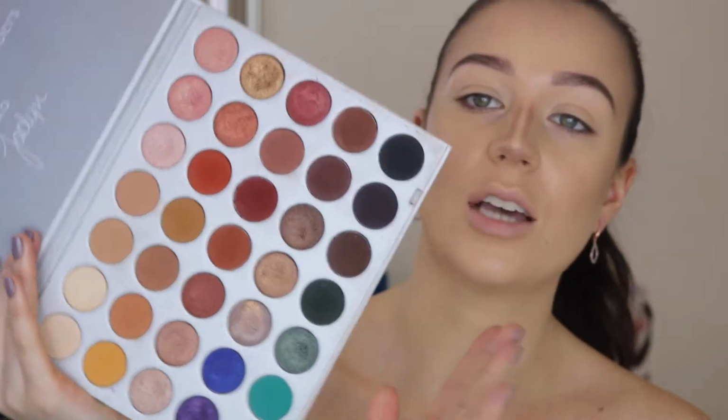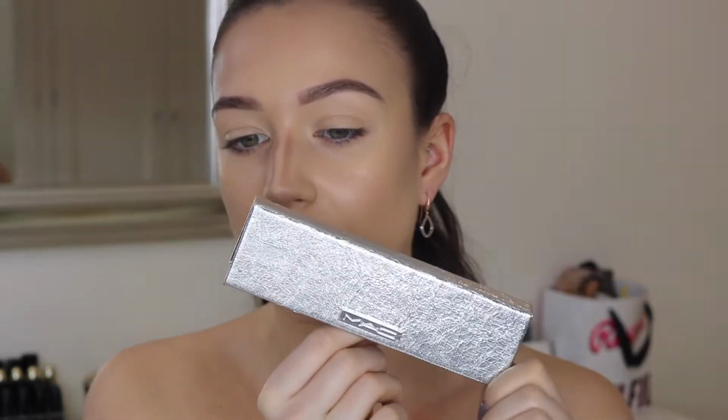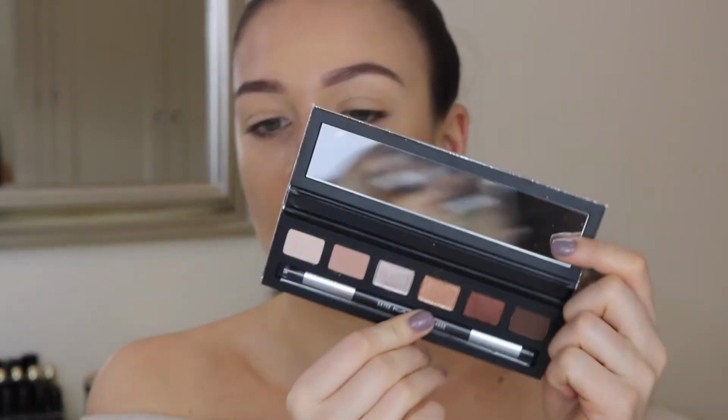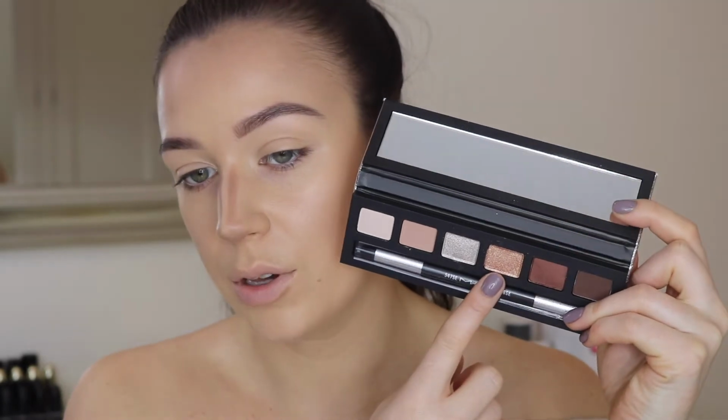Then again, I also have my Jaclyn Hill palette, which is probably my favourite palette of 2017. I absolutely adore this palette and I've used it to death. I know you guys are probably bored of seeing it, so maybe I will use something new, but I just wanted to mention that that literally is one of my favourite palettes, and it was so affordable as well. Another new palette that I got at Christmas is a little MAC palette. It's called the Snowball Eye Compact in Rose Gold, and it has the most beautiful rose gold shadow, so maybe I'll use that as well.